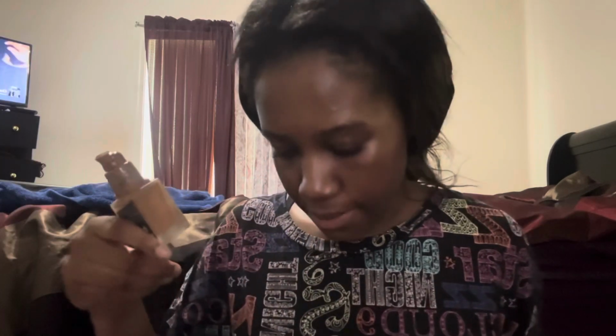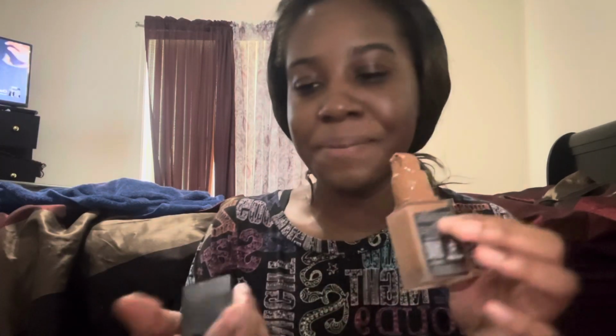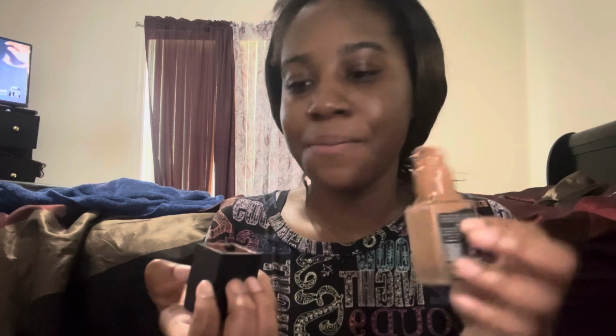First I'm gonna add some foundation. My foundation kind of got messed up from the airport because they be throwing your suitcase, so it messed up my makeup a little bit. So I'm just gonna do it like this. And next I'm gonna add some concealer.